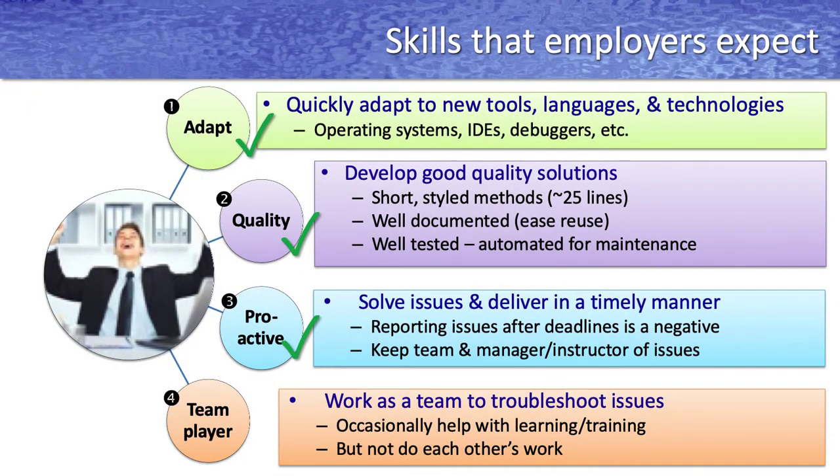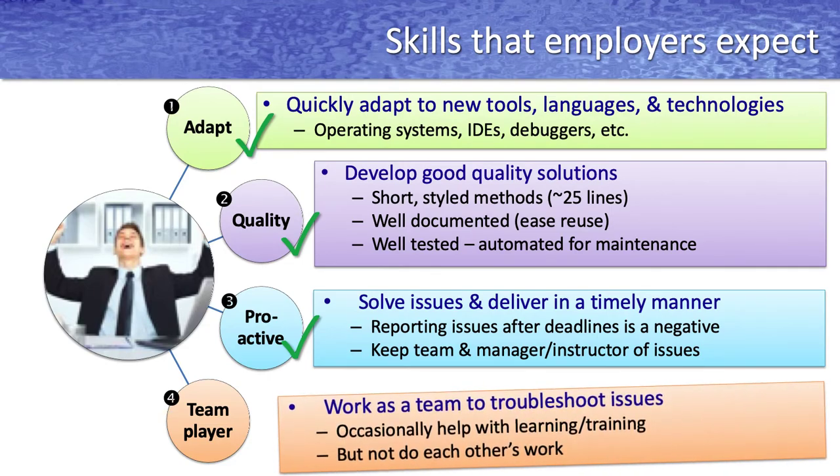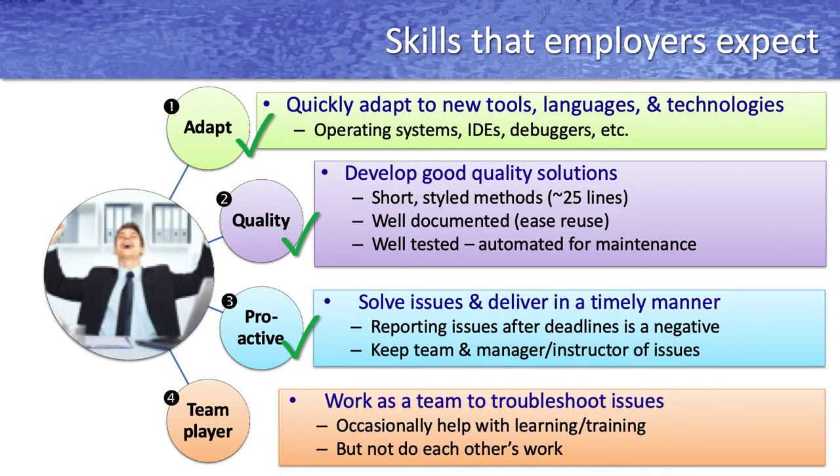So that covers some of the proactive aspects in your job. And of course, working as a team to troubleshoot issues is important. And occasionally, you should definitely help each other on discussion forums or to troubleshoot issues as well. But keep in mind, this is not to do each other's work, but just to help each other out a little.